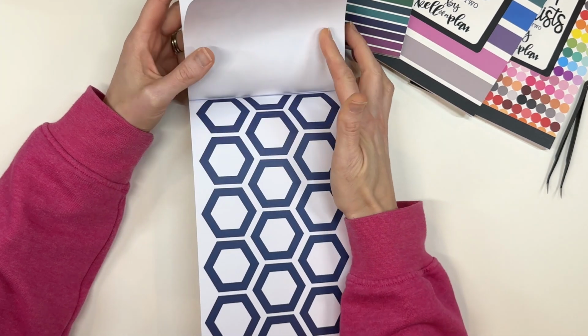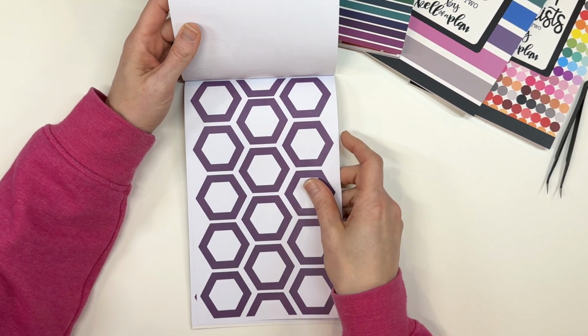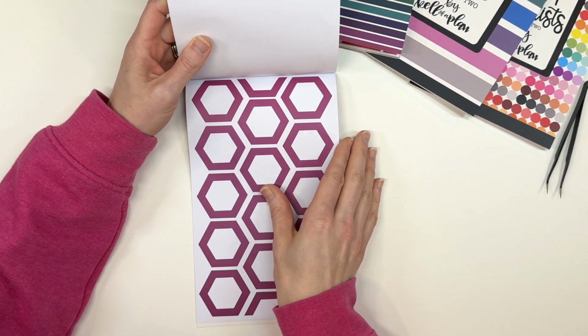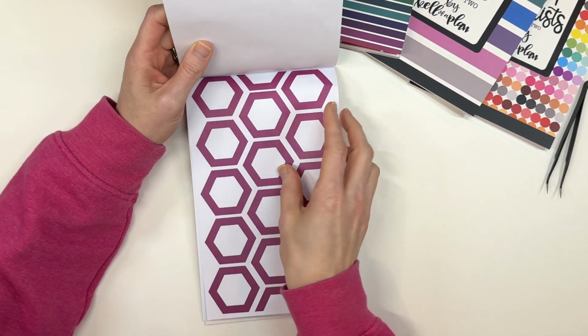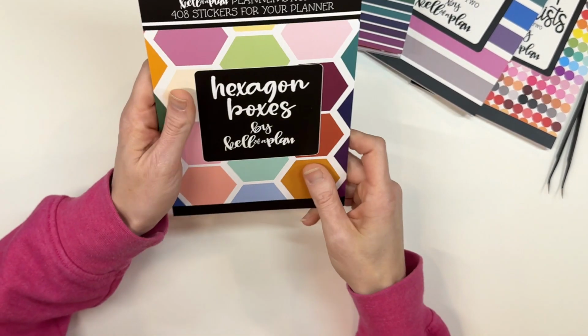So pretty. I'm really into blues lately, which is a little bit different for me. And this color will always have my heart. Deep magenta colors, so pretty. Okay, so that's Hexagon Boxes.